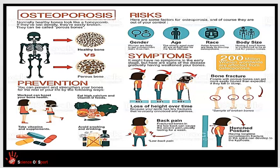Just pause the video, have a little look at this. This is just a slide that gives a summary of some of the factors that relate to osteoporosis, why you might get it, and what you can do about it.